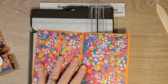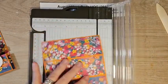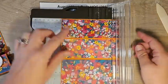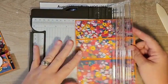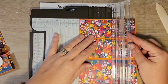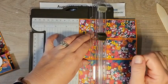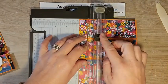So we are going to turn it this way so our 2 1/8 score line is at the top, and we're going to measure at 1 3/4. Okay, and this time we're going to cut. So I'm going to bring in my cutting blade, and we're going to cut from that score line.